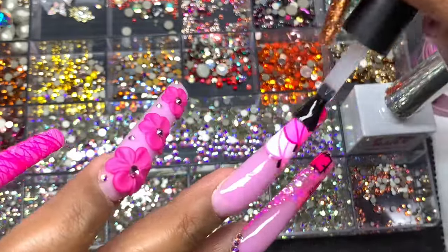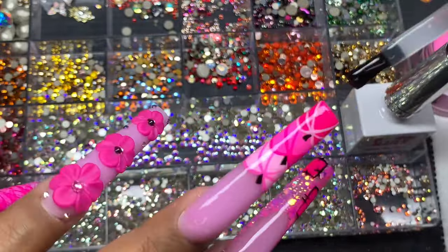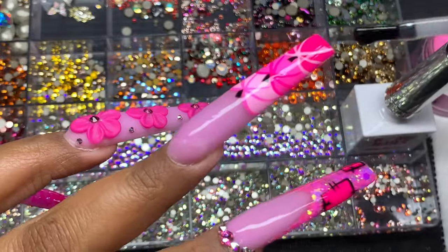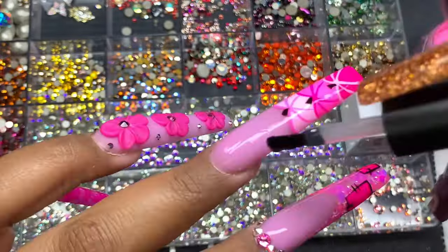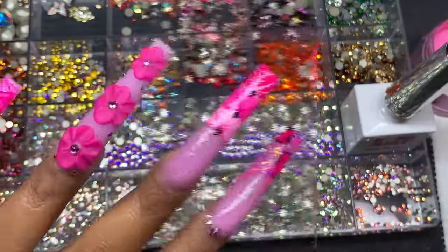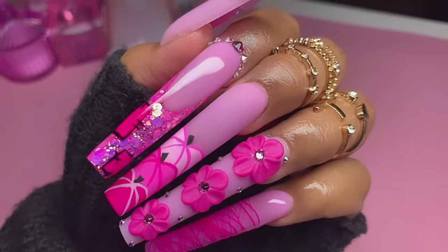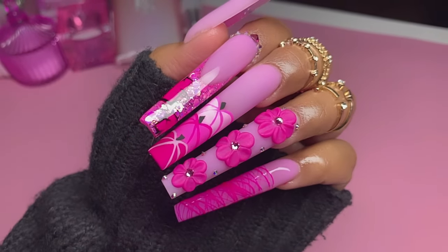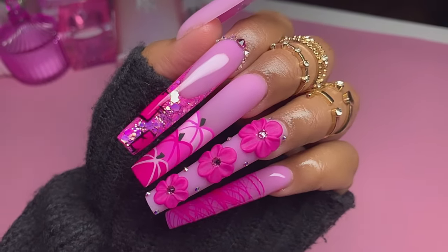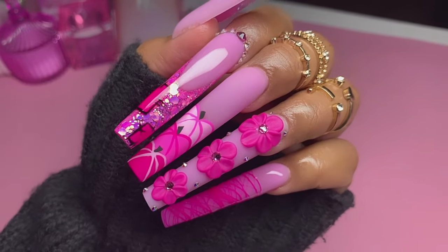And yeah, you guys, so I'm gonna go ahead and top coat. We made the pinky and the index nail shiny, and then the rest of the nails are gonna be matte. And that was pretty much it. So I went ahead and cured under the lamp for about 60 seconds. Once it came out of the lamp, I went ahead and added a little bit of cuticle oil.